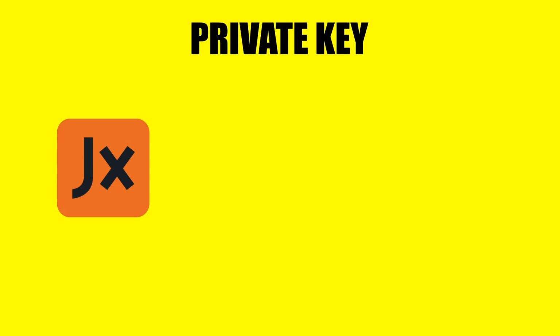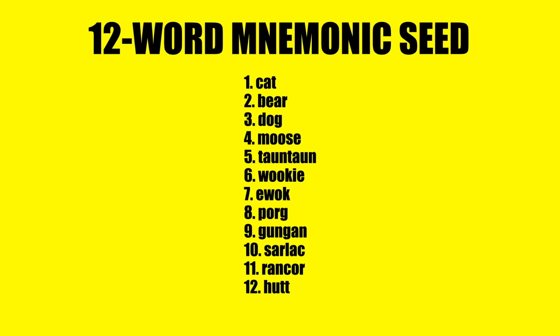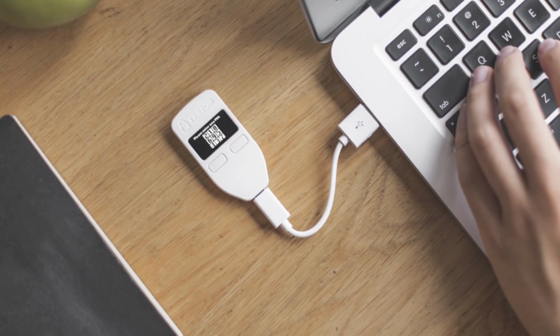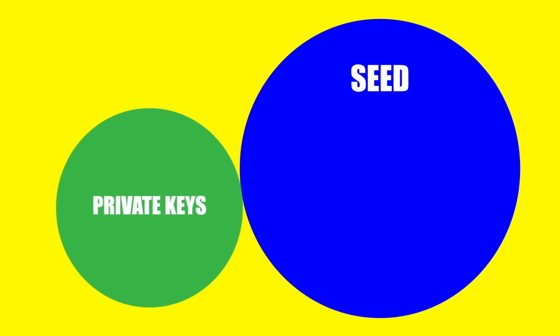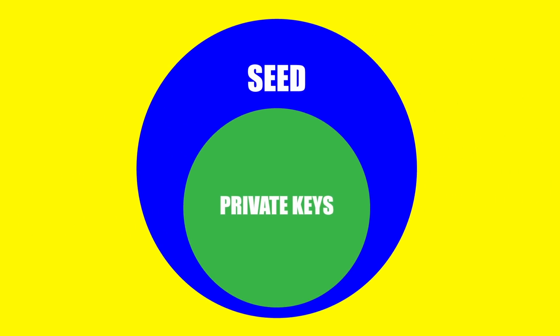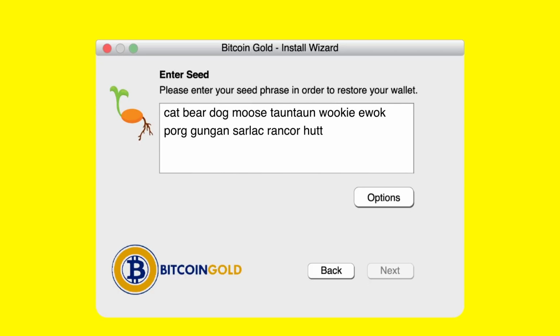If you have your Bitcoin in Jaxx, Exodus, or Mycelium, and you're not sure if you have your Bitcoin private key, then you probably have what's called a 12-word mnemonic seed. Some hardware wallets like the Trezor and Ledger Nano S use a 24-word mnemonic seed. Your private keys live inside these 12 words. So you can import your 12 words, like in this example, into a Bitcoin Gold wallet as soon as they become available.